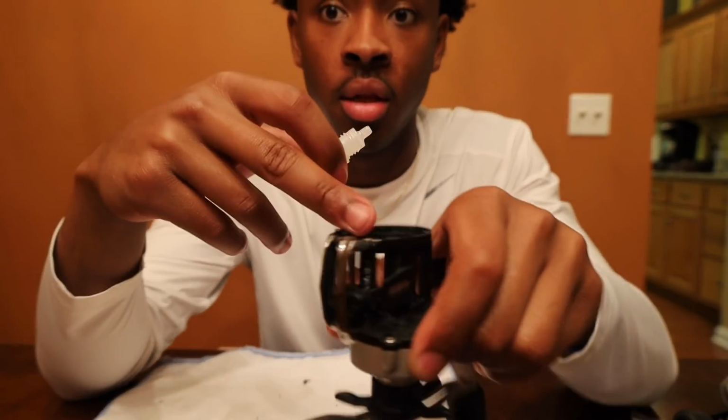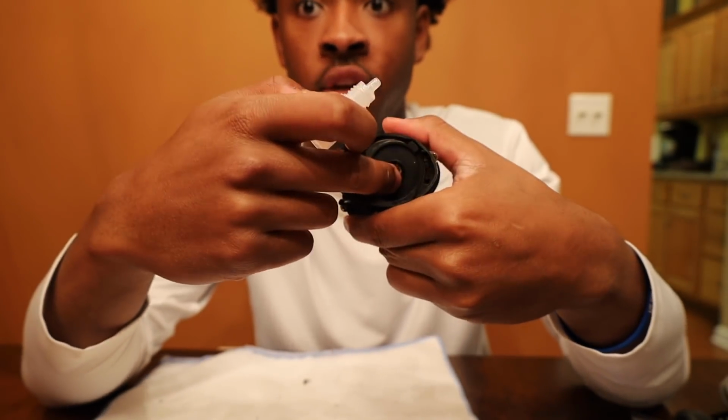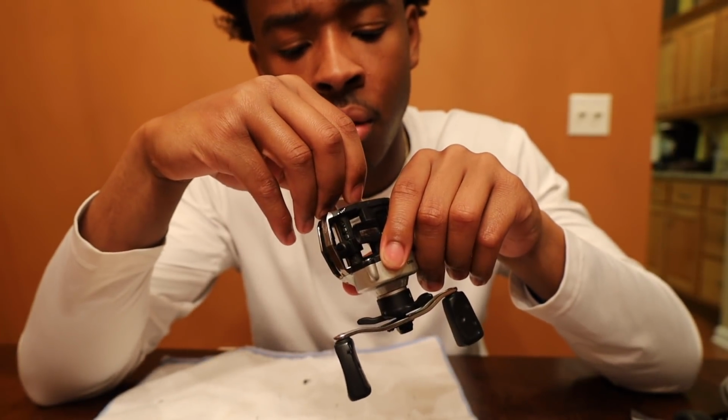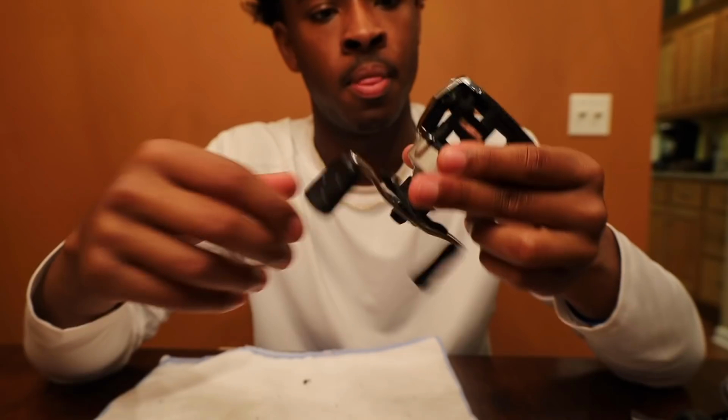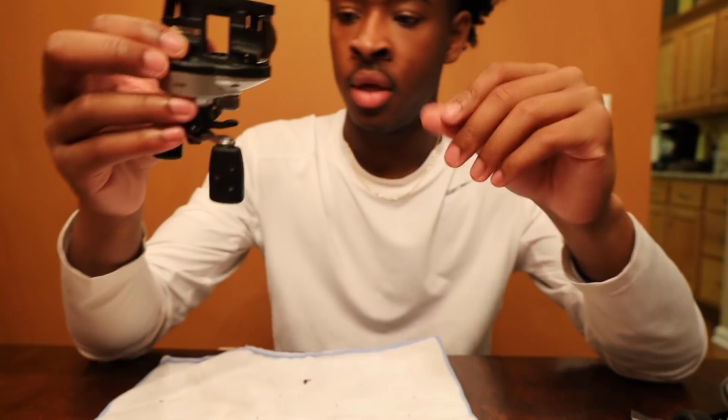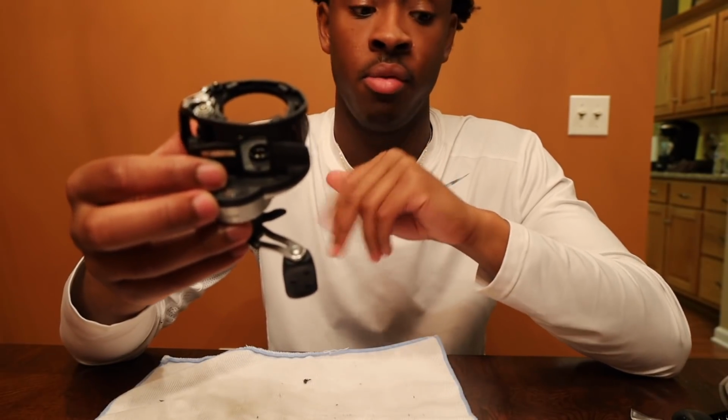Then we just put a small drop where your spool goes in on the other side, that little gold dot that you can see. Just put one drop in there. But I don't take the handle off of the reel or anything like that. I don't know what it is about any reel that I've ever owned.